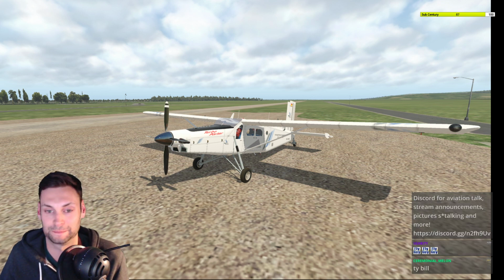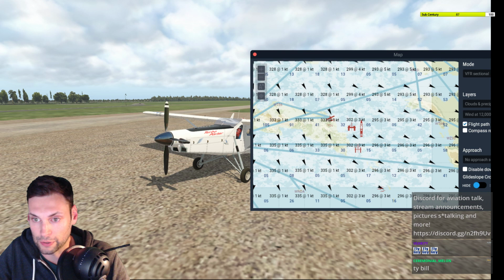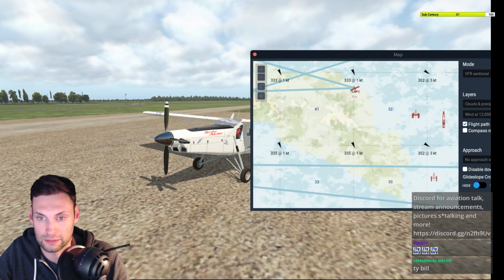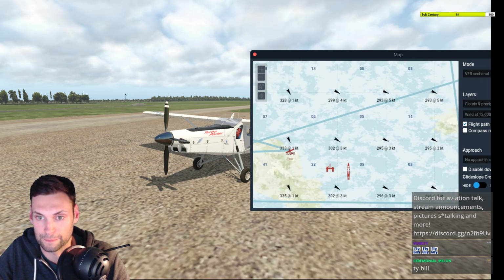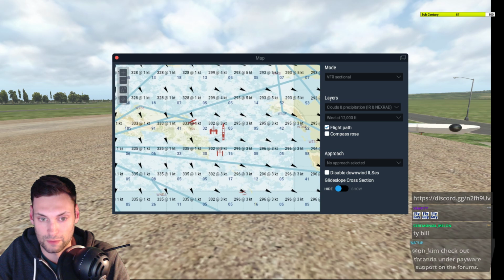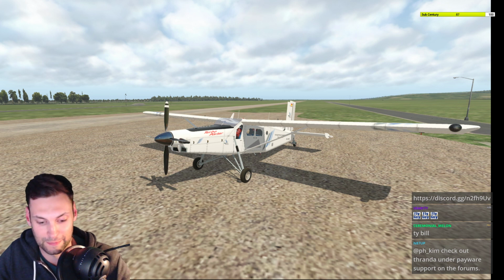All right, so we're gonna go to, I've even forgot the name of the airport that we're going to. This doesn't even look like where I was, does it? That looks really weird. This is like a completely different map. I don't know what that was. Let's see.